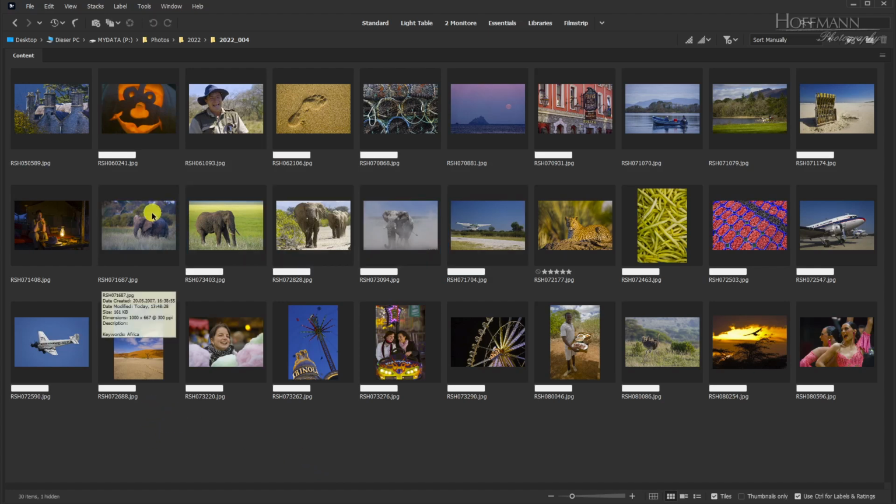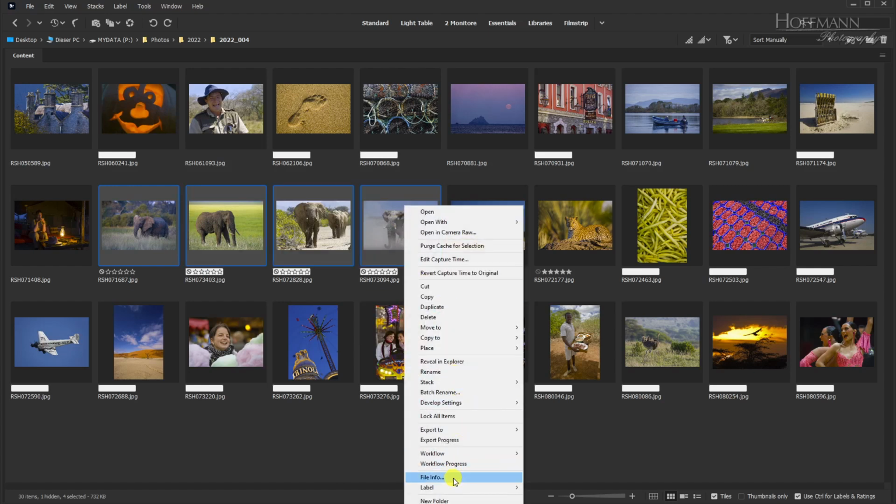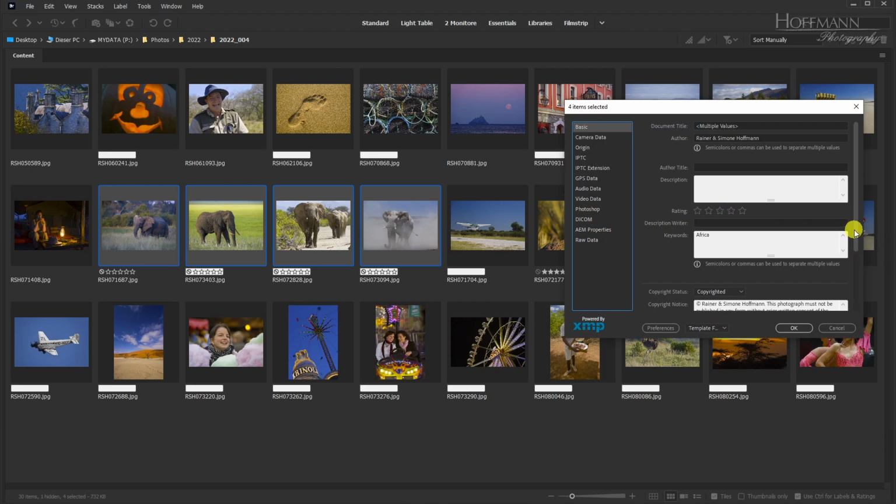Now I select the 4 elephants and File Info again. Well, all 4 images show at least one elephant. So I type in elephant. What else do these images have in common? Well, all 4 were taken outdoors, so outdoors, and it was daylight. That's it for now, so I click OK.